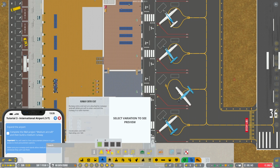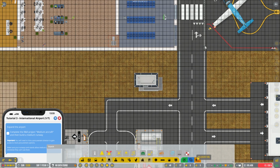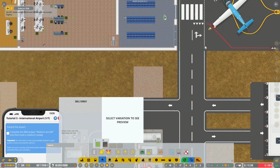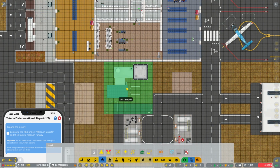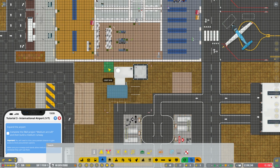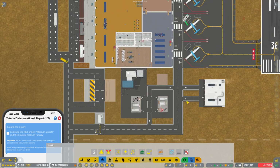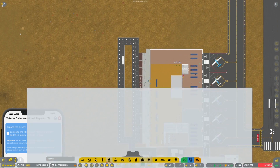What is the new infrastructure? I believe the bigger runway. Oh no, not yet. Oh, the bigger ATC. The bigger ATC was the one, of course. Okay, I'm going to get rid of this ATC over there, and we're going to slot in the new medium ATC. That was why we did it in the first place. Okay, it's going to go right in there, and we'll make sure to make it look a little bit better, like so over there. There we go. Our new ATC is in place.